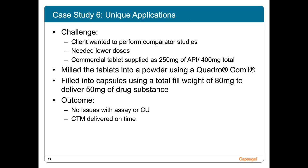Case study 6, we've had some more unique applications similar to the powder blend. The client wanted to perform some comparator studies. Often if we do comparator studies, we would just use an Ultra A type machine, add the capsules or the tablets into the capsules and blind them using a capsule. But they wanted to do comparator studies using various ranges.